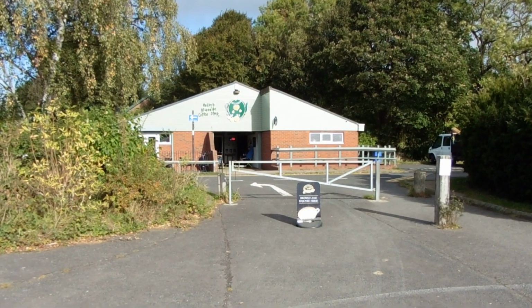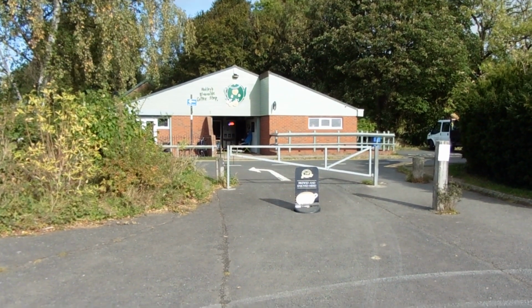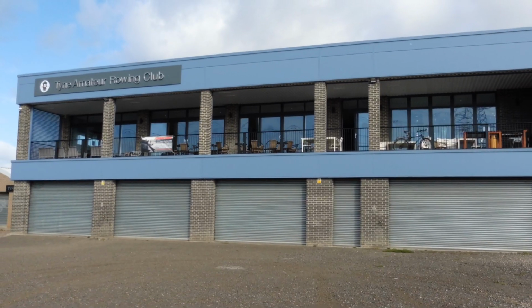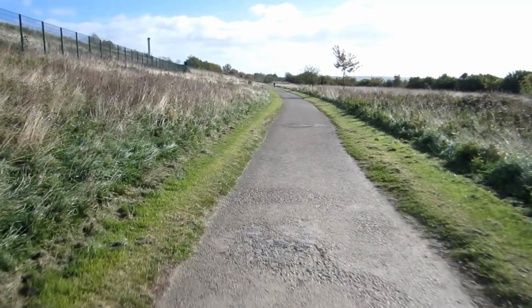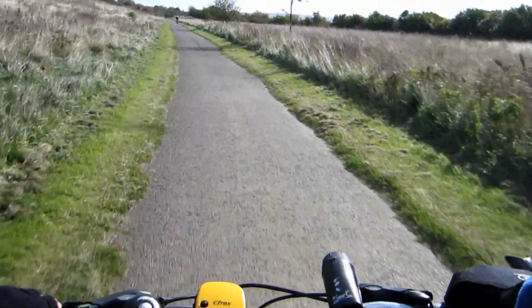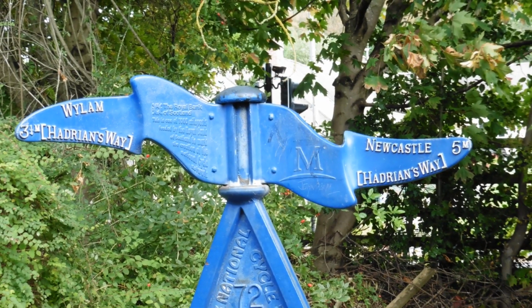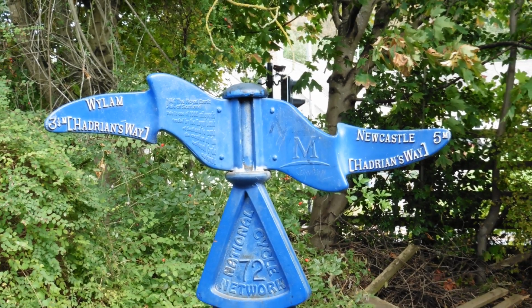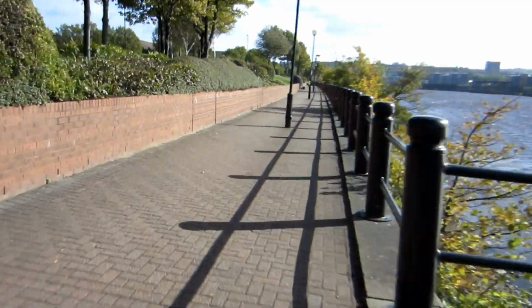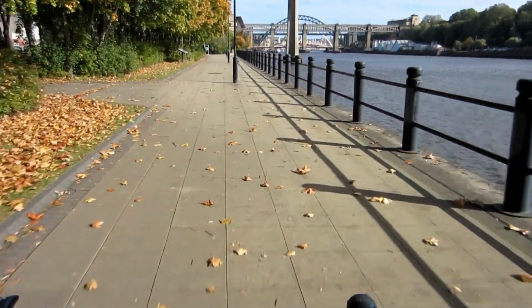Headley's Riverside Coffee Shop. The Tyne Amateur Rowing Club Boathouse. Then we're back out in the open again. Not far into Newcastle now. Lots of bridges coming into view.